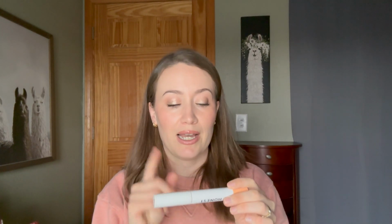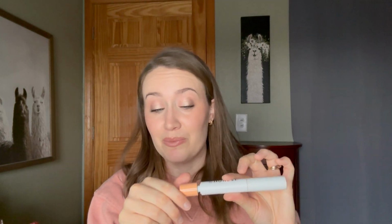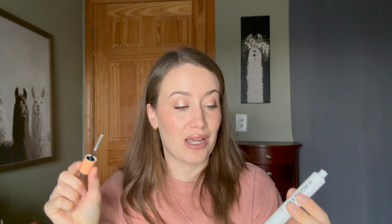The first one I need to mention is from Honest Beauty. They do have a couple different mascaras. The one that I like is the Extreme Length Mascara and Lash Primer. This is a 2-in-1 product. It has a primer on one side, and I had to dig this out of my empties, by the way, so hopefully it's not too crusty and gross. But this is what the primer looks like. You apply it first, let it dry for 30 seconds or so, and then go in with the actual mascara.